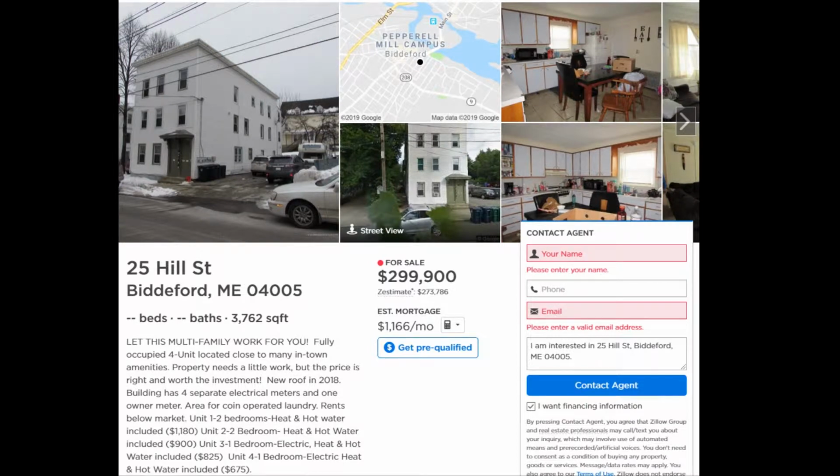building in Biddeford. 4 units are already rented out. They're showing the actual rents right now. They're saying they're below market rent, so take that with a grain of salt, but at least they are rented out. You have a good rental number to go off. Maybe it means in the future you might be able to get a little more out of them, but let's go with what they're currently rented out for.